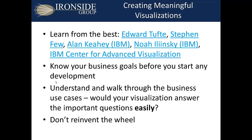It always helps to know your ultimate business goals before you start any development. Start with your requirements, start with the use cases. Understand what your users and what your stakeholders really need from the solution. What's the next action that they're trying to take? What's the question they're trying to answer? And how can I support that thought process with a well thought out visualization?